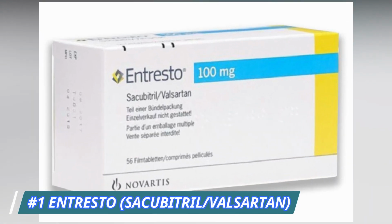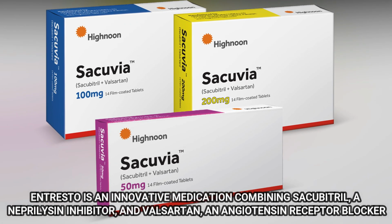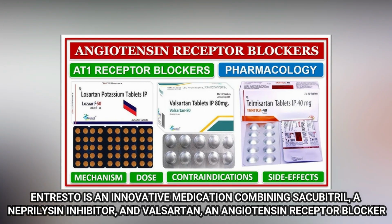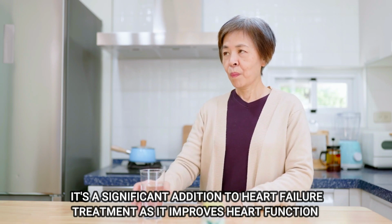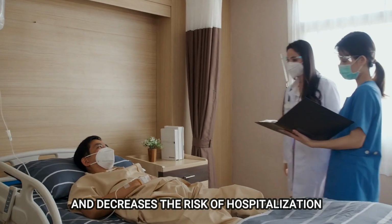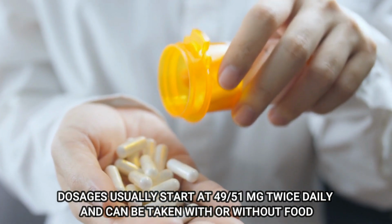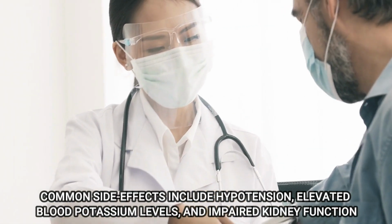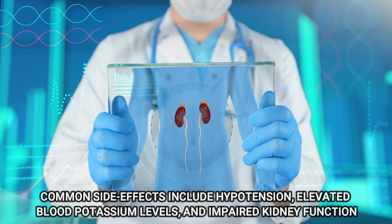Number 1. Entresto. Entresto is an innovative medication combining sacubitril, a neprilysin inhibitor, and valsartan, an angiotensin receptor blocker. It's a significant addition to heart failure treatment as it improves heart function and decreases the risk of hospitalization. Dosages usually start at 49 over 51 milligrams twice daily and can be taken with or without food. Common side effects include hypotension, elevated blood potassium levels, and impaired kidney function.